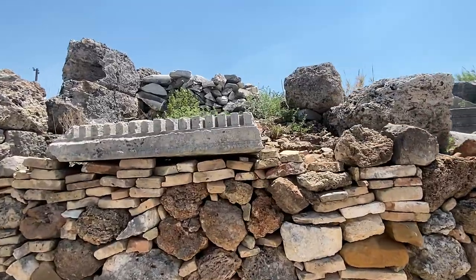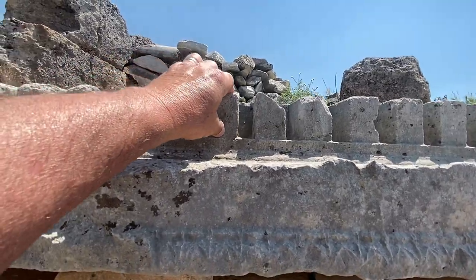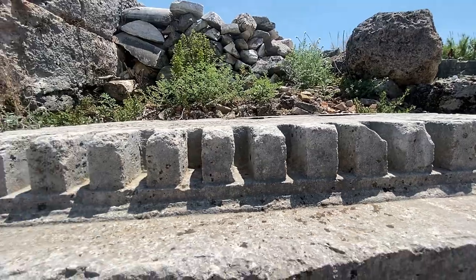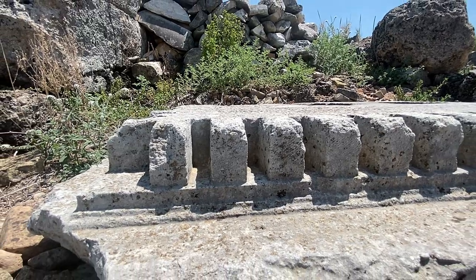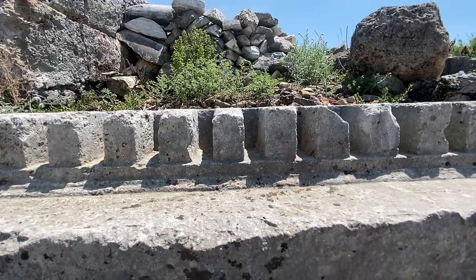Here you can see some old stonework. And the cuts on here are pretty good. They're not perfect, but it's probably better than most of us could do with Bronze Age tools. They had to have something better than that. And correct me if I'm wrong in the Bronze Age.